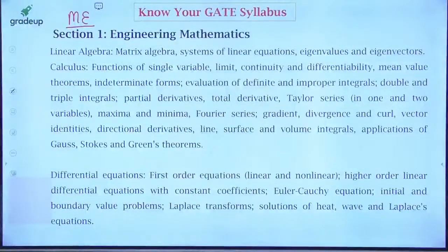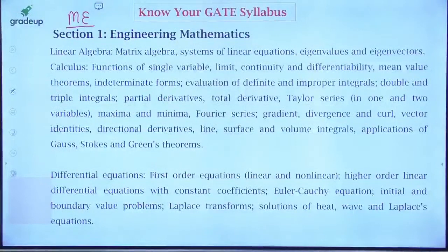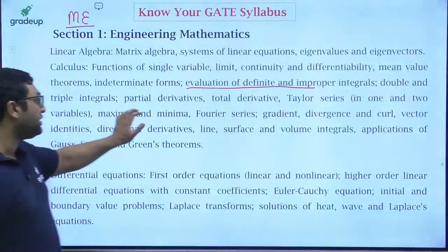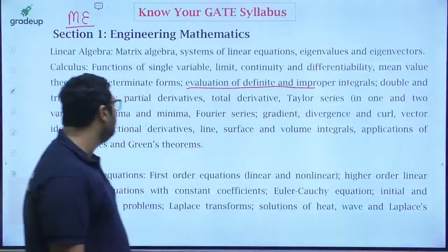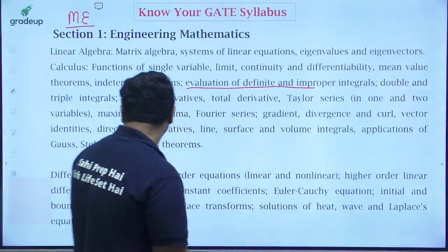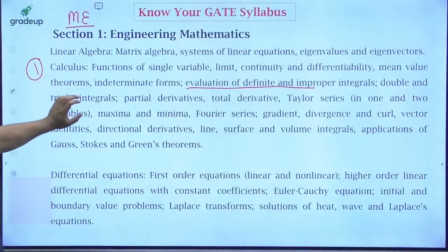So my dear, in mathematics, you have linear algebra, matrix algebra, system of equations, eigenvalue, eigenvector, function of single variable, limit, continuity, differentiability, mean value theorem, indeterminate form, evaluation of definite and improper double and triple integrals, partial derivative, total derivative, Taylor series. Then maxima, minima, Fourier series, gradient, divergence and curl, vector identities, directional derivative, line, surface and volume integral, and then application of Gauss, Stokes and Green's theorem. This is the first part, linear algebra, and it is also covering the calculus part as well.